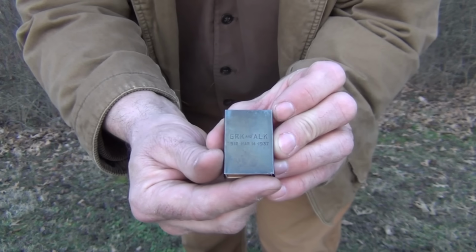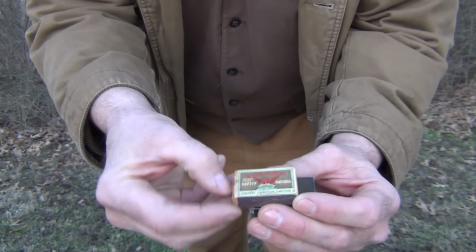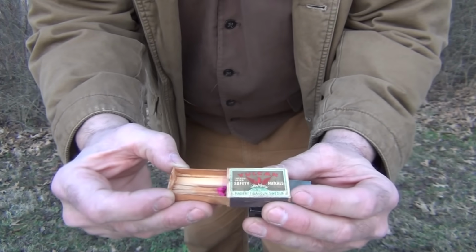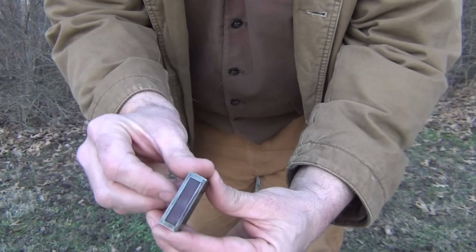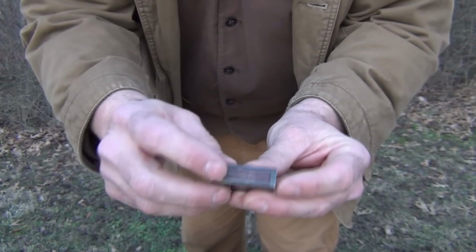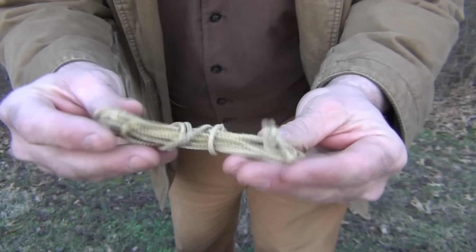You might also carry some sort of a small metal matchbox. You can see this if you're interested. Of course, you would have your matches, and these are safety matches, so you'd be able to strike them on the box, and this particular metal box has an opening on each side so you can access the paper there, the striker part.